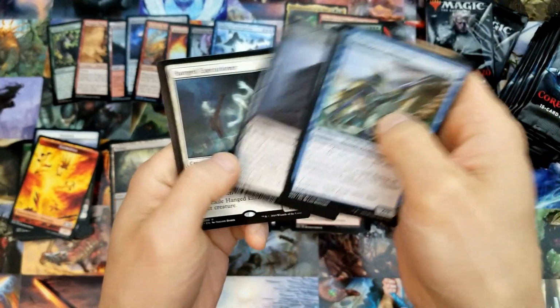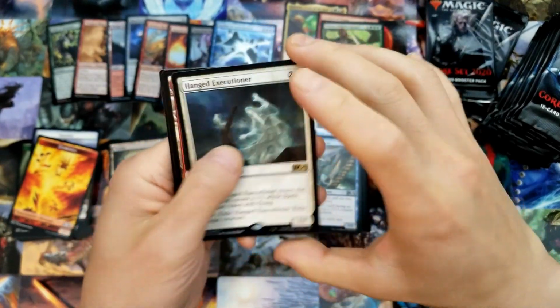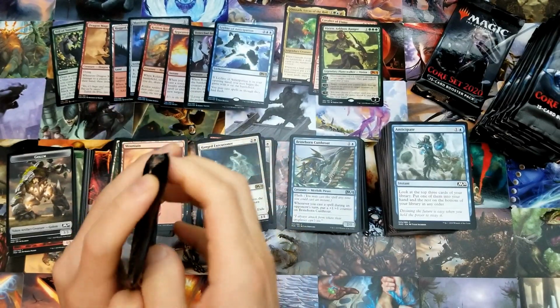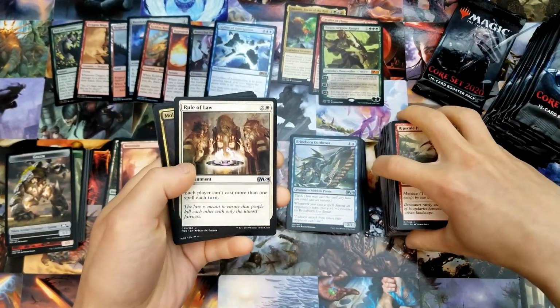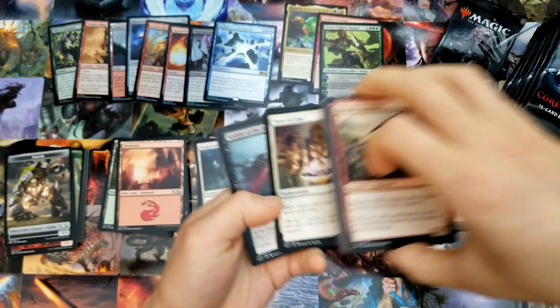Cutthroat, Wand, Altar, Hanged Executioner. Could be a good one for Modern Spirits. Did I miss? What did I miss?